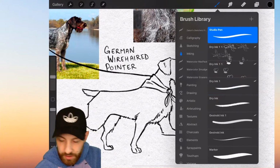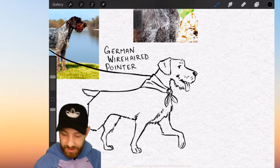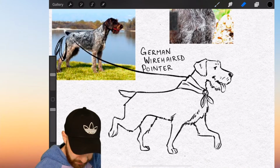All right. Let's see. Jamie's a brown Havanese. I'm a Labradoodle. Nice. Okay.